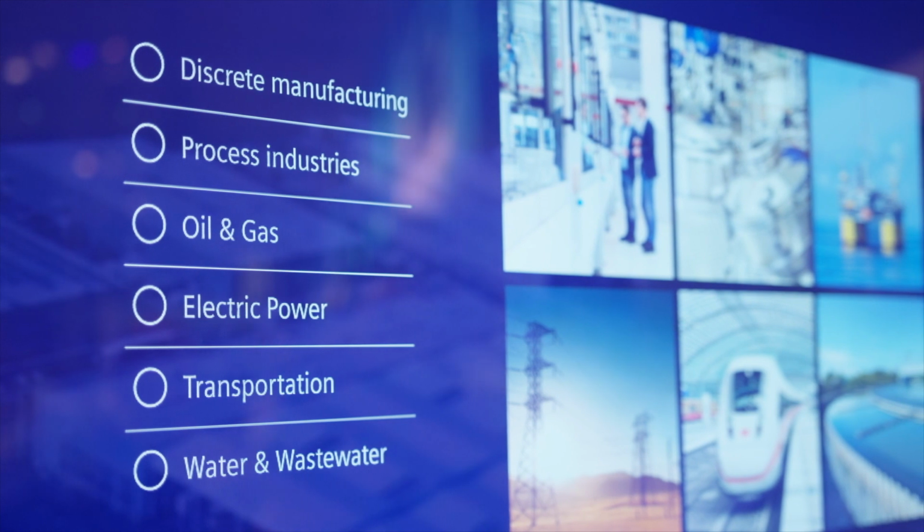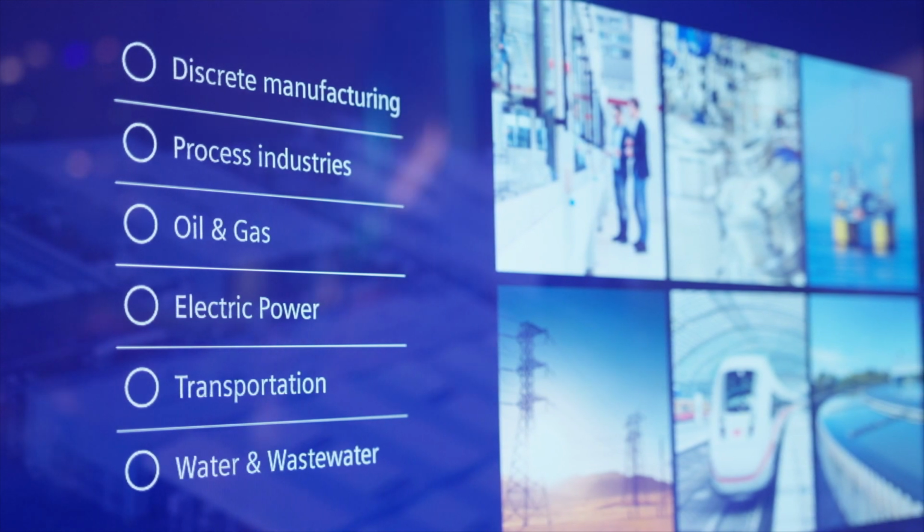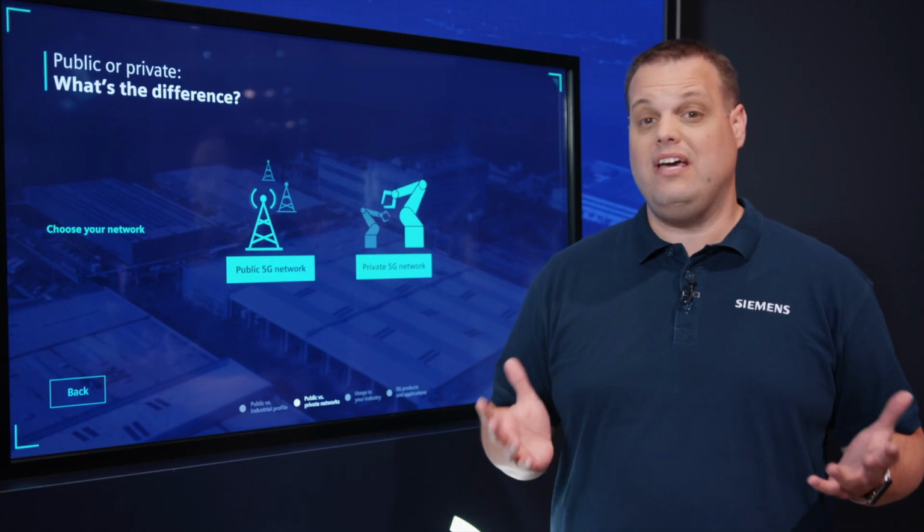A private 5G network is an exclusive local wireless network, for example in a factory or a process plant. Private 5G networks can be set up and managed by the users. They work with private spectrum. This is a big advantage as the frequency is not used or congested by other users. Another benefit is that data stays private.